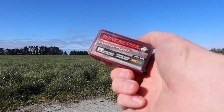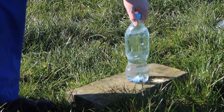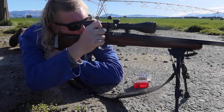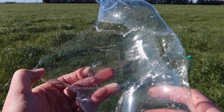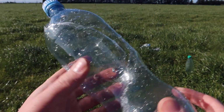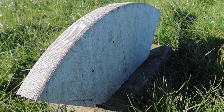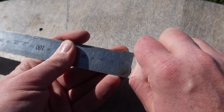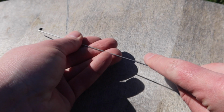Thirdly is the Winchester PowerPoint, which is 40 grains and flies at 1265 feet per second. Bigger entrance than the last one, but look at that. Just ripped it apart. Blimey, I didn't expect that. The Winchester PowerPoint is about 12 to 13 mil, a wee bit deeper than the Aguila.